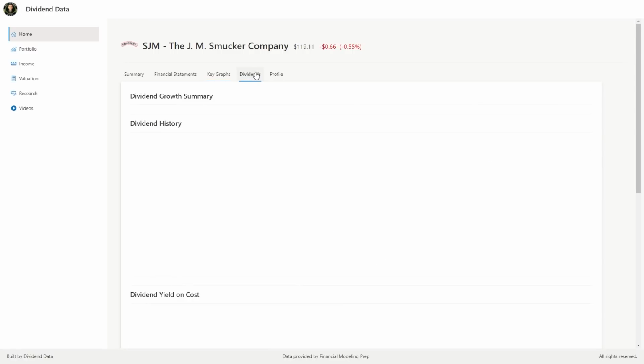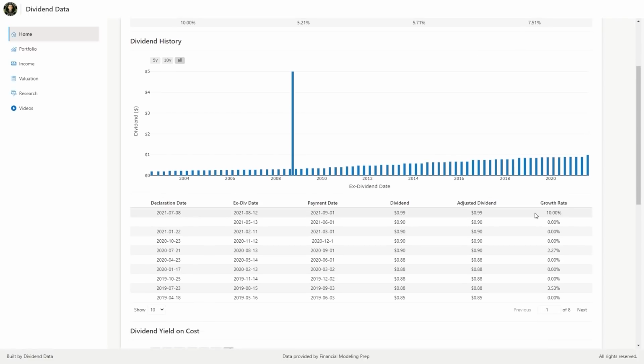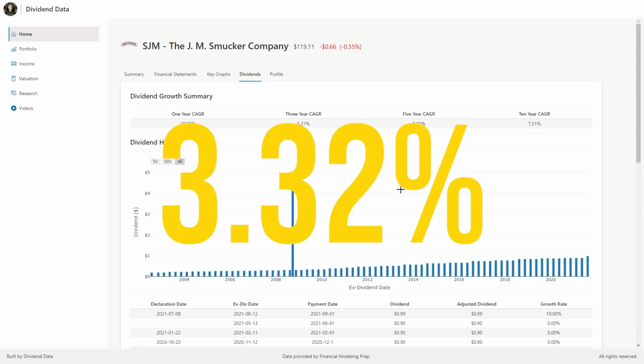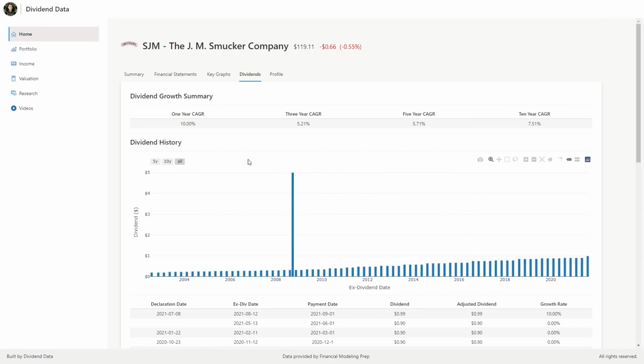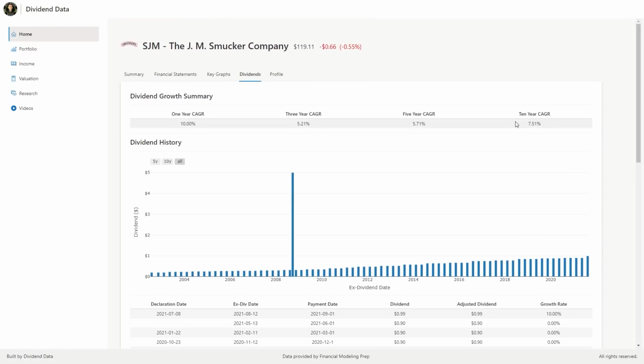Speaking of dividends, the company has been consecutively increasing their dividends for 19 years. In fact, they just had a 10% dividend increase. This brings their quarterly payout to 99 cents per share and an annualized forward dividend of $3.96. This puts the current dividend yield at 3.32%, which is very solid. The current payout ratio is around 46%, which gives plenty of room to grow the dividend over time. Over the last 10 years, the compound annual growth rate of the dividend is 7.51%.